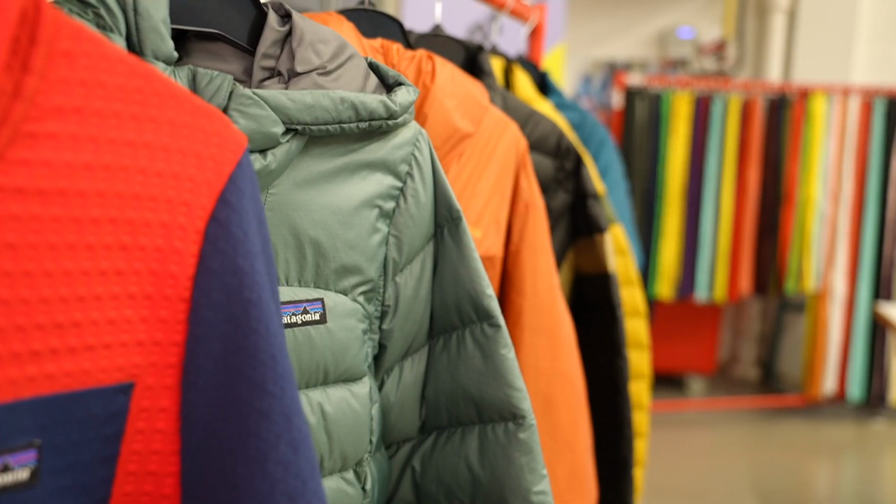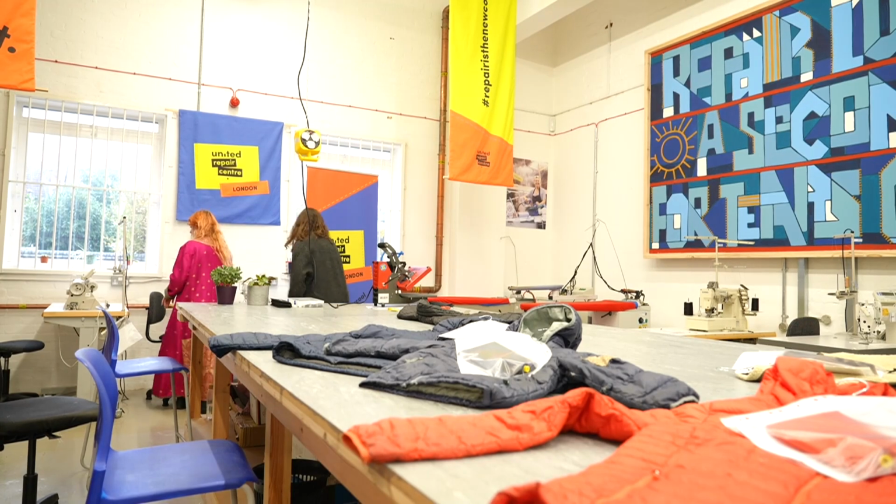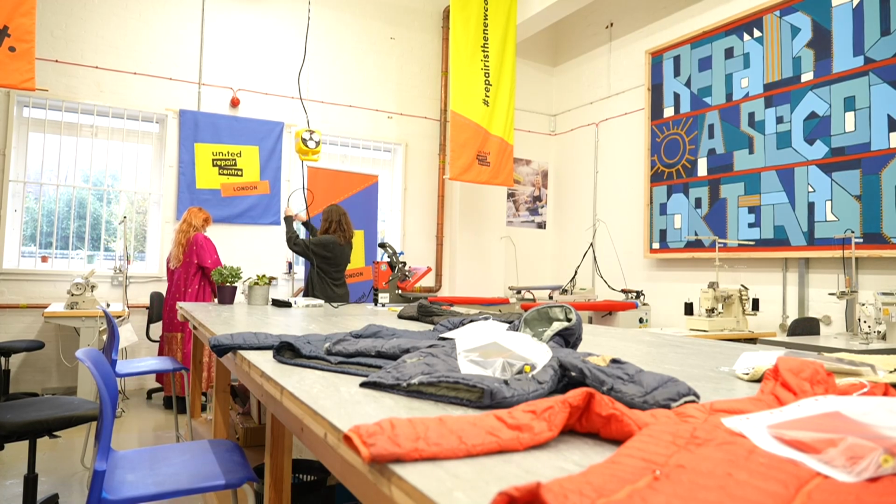Tailors, dry cleaners, dress agencies, they'll generally all do repairs, but it's the scale at which things are happening here that sets it apart. By 2025, more than 30,000 items of clothing will be repaired here and stopped from going to landfill. At the moment, outdoor clothing brand Patagonia is making use of the repair centre. We know that if we can get somebody to repair a product rather than buy new, not only does it stop it going to landfill, but it also reduces the footprint of that product by about 30% extra.